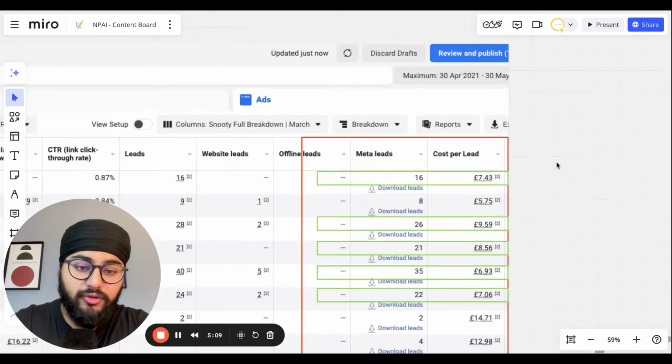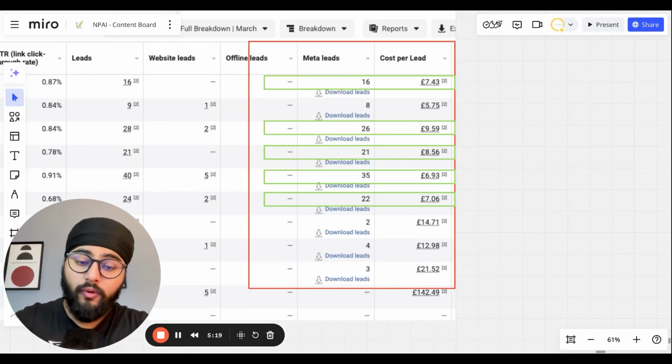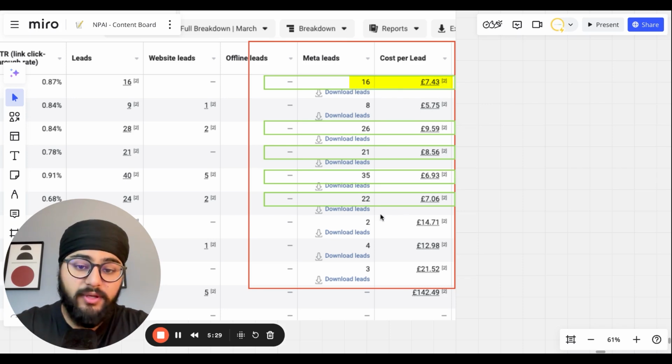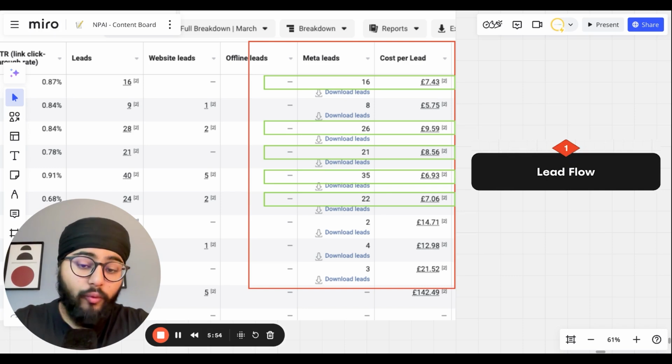And just so I can show you some numbers over here, the consistent generation of attention and demand for your product. These campaigns are consistently generating leads for under $10, some even under $7. So for example, 16 leads at $7, 26 leads at $9, 21 leads at $8, 35 leads at $6, 22 leads at $7. And so what you need to understand is, if you're looking to scale an acquisition system, the first thing that you need to perfect is the lead flow or the attention flow.